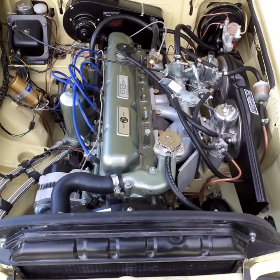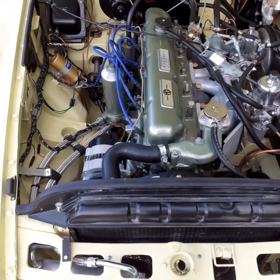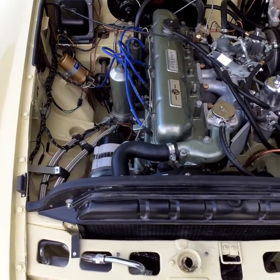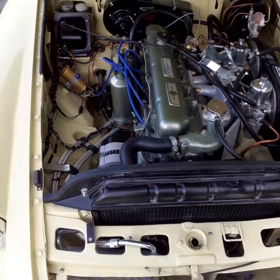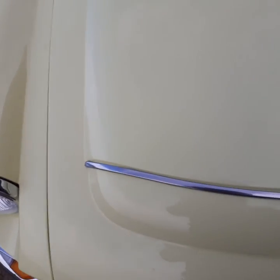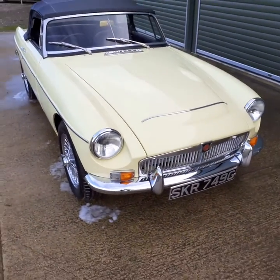So you can see the standard of finish is extremely high. Rebuilt carburetors, wonderfully quiet engine. So all in all, an absolutely superb example.